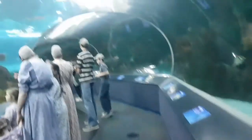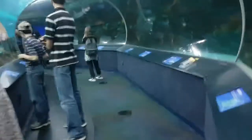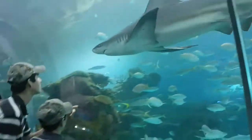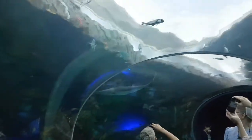We're gonna walk through. Oh, it's like a ginormous tube. There's a shark right there. Isn't that a little scary? He's like swimming over us. Can you imagine sleeping here? Like, you know, seeing a shark? They said they had sleepovers here.